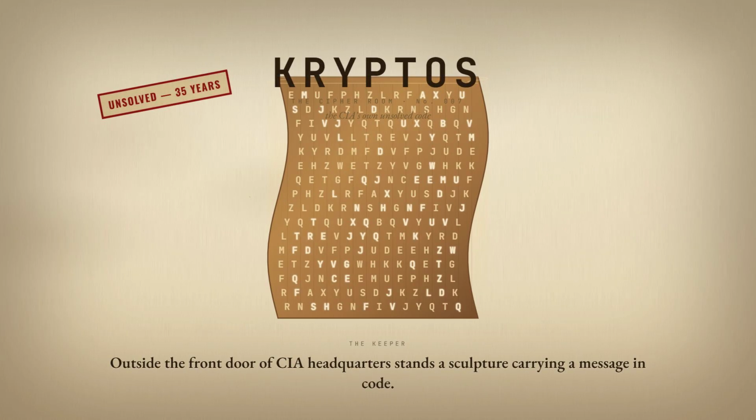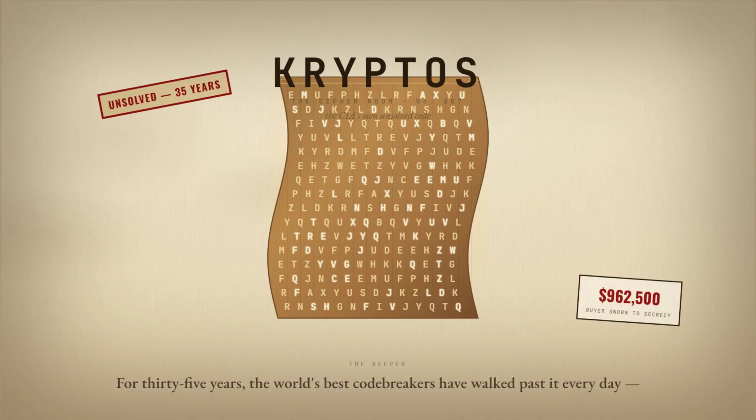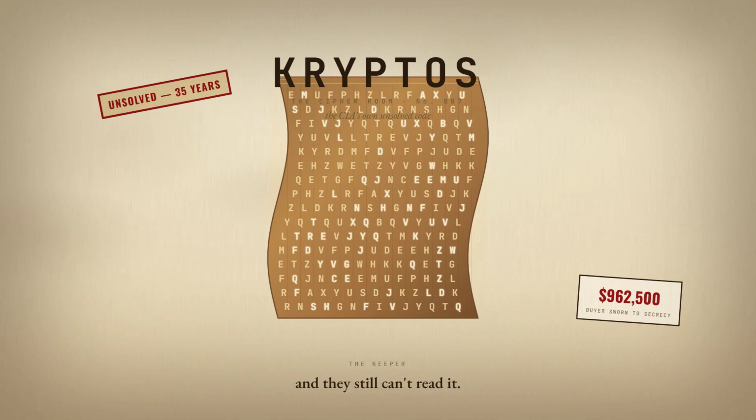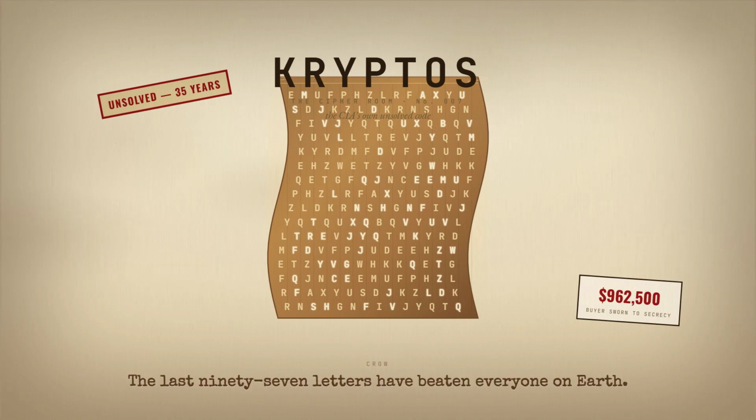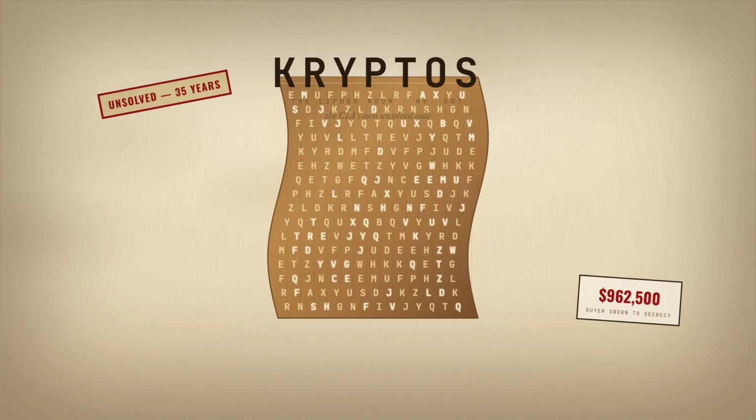Outside the front door of CIA headquarters stands a sculpture carrying a message in code. For 35 years, the world's best codebreakers have walked past it every day, and they still can't read it. Hold on, the CIA can't crack the artwork in their own courtyard? Neither can the NSA, kid. Three quarters of it fell. The last 97 letters have beaten everyone on Earth.